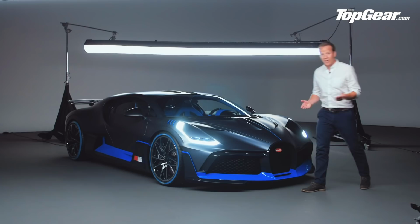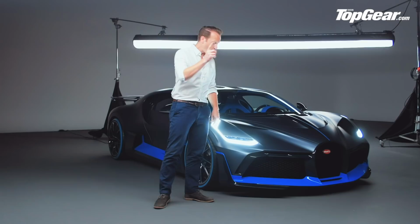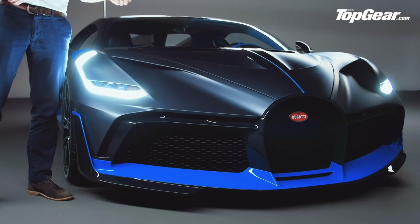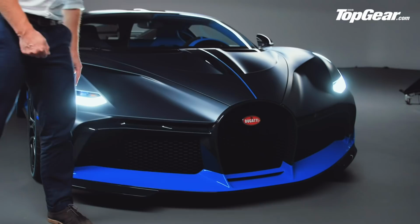My favourite angle has to be the front end. It's where the most is going on, and it's where it looks the most different to the Chiron, not least these new headlights. On the Chiron, they're horizontal. Here, much longer, C-shaped, pushed right to the edges of the car, so really emphasising the car's width. You've got the classic horseshoe, of course, but you've got bigger air intakes down here. You've got a much larger front splitter.